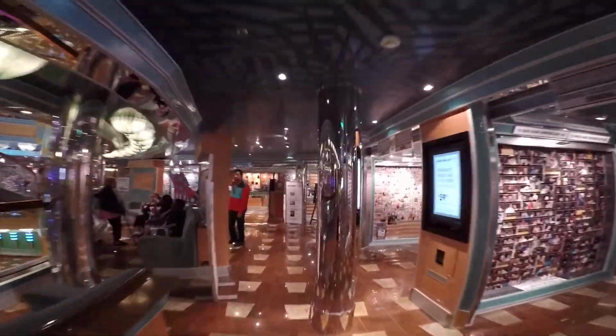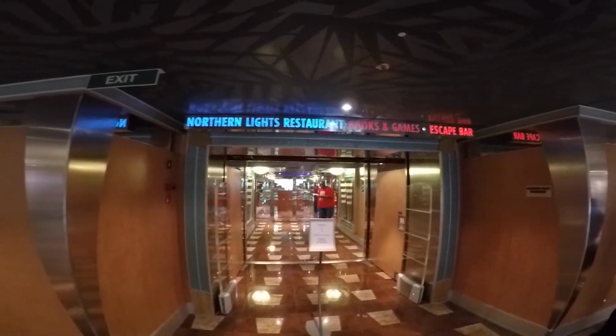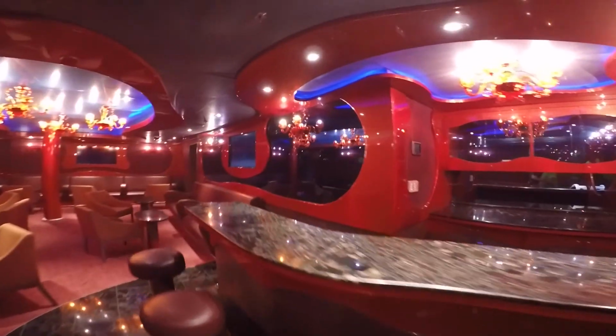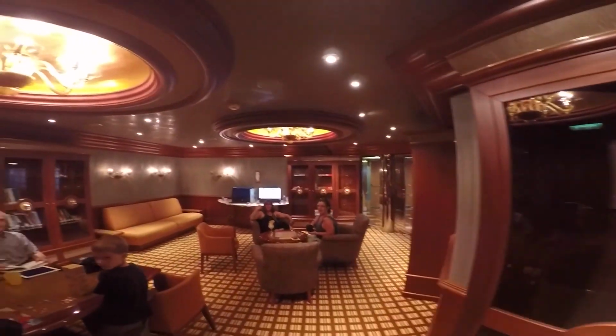So we're at the front of the ship now, okay, and we're going to make our way all the way to the back. So we're one deck below the promenade right now, and the first venue that we're going to come across is the restaurant, and over here to the right we have the Escape Bar, which doesn't have anybody in it right now. It's not open, but it does open and you can go in there and have a drink, and they have books and games in here, which is more or less the library.